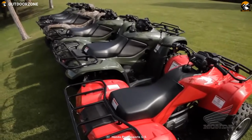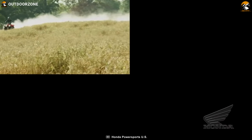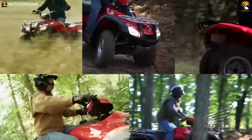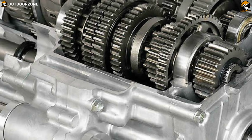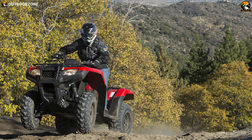Strong, purposeful, rugged. The Honda FourTrax Rincon 680 scores big all round with class-leading comfort, unmatched ride quality and thoughtful innovation. It comes with a powerful 675 cubic centimeter liquid-cooled OHV 4-stroke engine with automatic transmission, which delivers the ultimate power to conquer any steep hills on off-road.